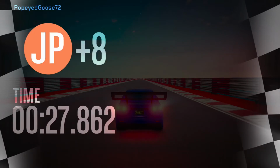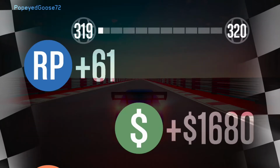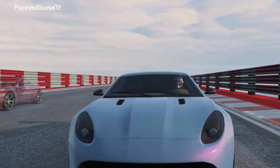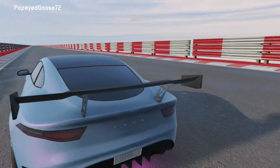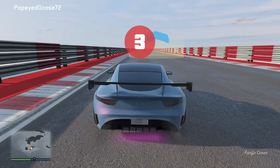So this one's 27.862. We had 29.6 for the Neon. So this one's basically 2 seconds faster over this 1.75 mile course. If this was doubled, and say this was about a 1 minute straightaway, this car should finish 3.5 to 4 seconds faster than the Neon.